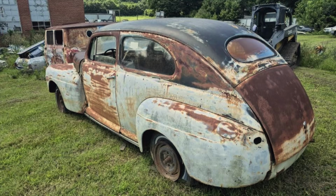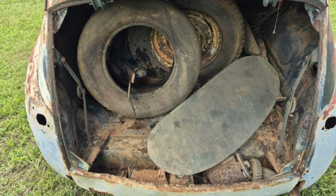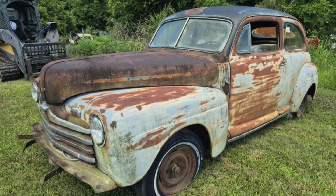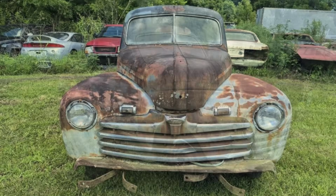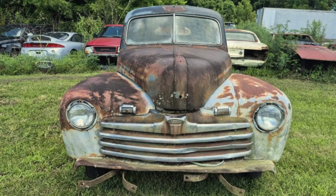Because the available details are limited, anyone interested should carefully evaluate the body, frame, engine, and missing components before making a purchase decision. For someone seeking an affordable post-war Ford project, the price leaves room in the budget for restoration, but the unknown condition means expectations should remain realistic.